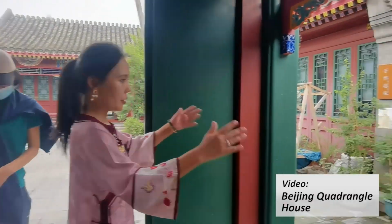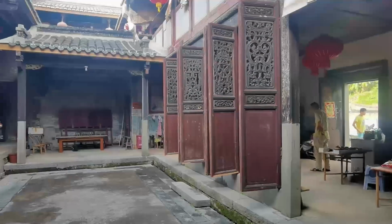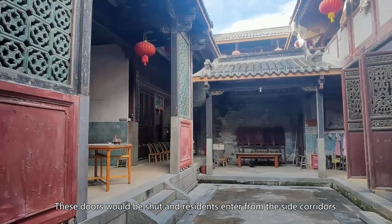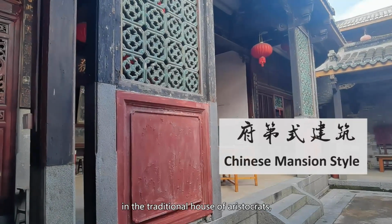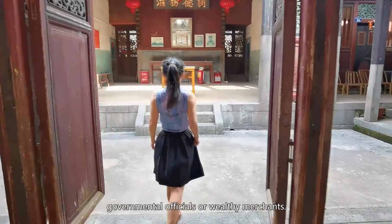Usually here is a corridor. Here is the same. These doors would be shut, and the residents enter from the side corridors. This is Chinese mansion style you would see in the traditional houses of aristocrats, government officials, or wealthy merchants.